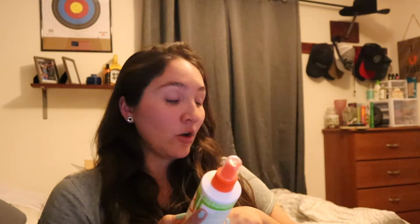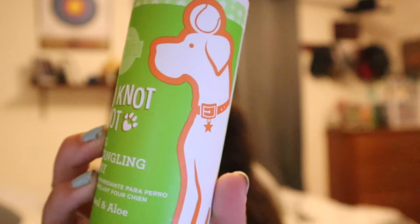So, the first thing that comes with all of the pet products is the No Knot Spot, which is a dog detangling spray, and the scent is oatmeal and aloe. All of our dogs have really short hair, so I'm not sure what I'm going to do with this. I might use it as a giveaway, or maybe turn it into samples and give it to people who have dogs with long hair. I'm not sure yet.